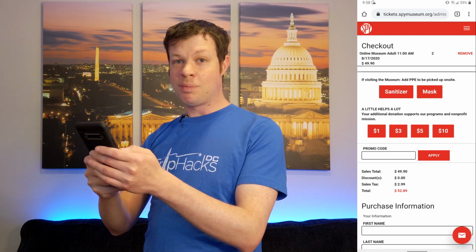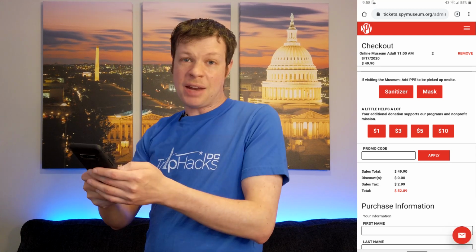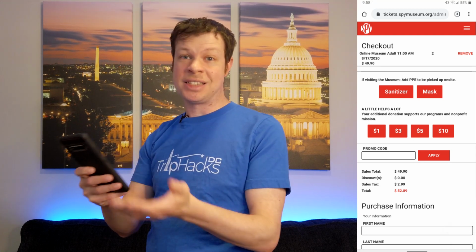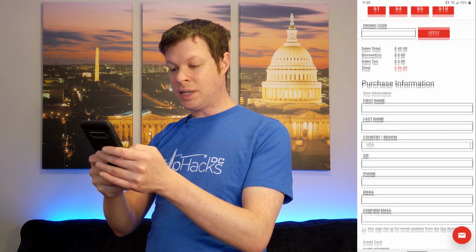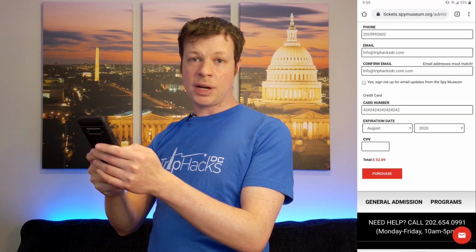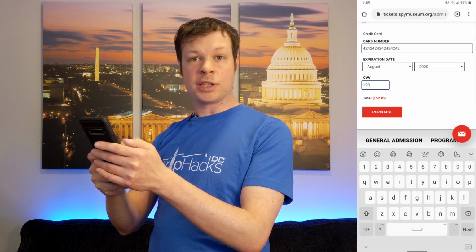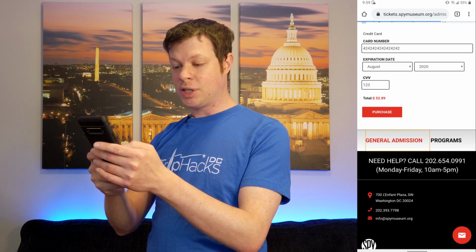Now they're offering to let you buy hand sanitizer or a mask if you don't already have one, and make an additional donation if you want, since we are all facing hard times. Lastly, you'll enter your information, name, zip code, phone number, and email address, and your credit card details. Make sure to double check the total to make sure that it's what you expect, and go ahead and click Purchase. The tickets will get emailed right over to you, and you'll be all set to go.